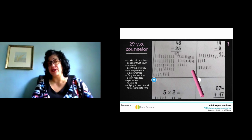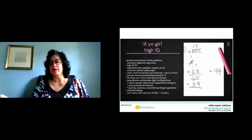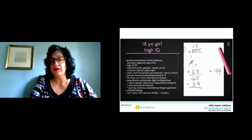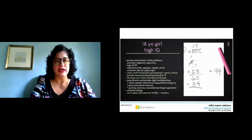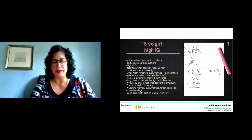This is an 18-year-old high schooler with severe math anxiety. So when it came to the untimed math portions of the test, she did just fine. But when she got to long division, she put 17. She had no awareness of where the answer should go as far as place value goes. So a lack of place value awareness. And then in the second example, she's mixing up operations. She's not completing the task at hand. But she did fine on the easy stuff, your basic addition, subtraction, and multiplication problems.